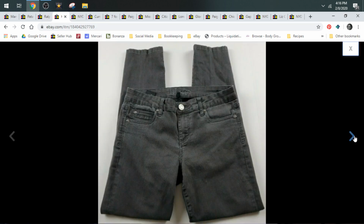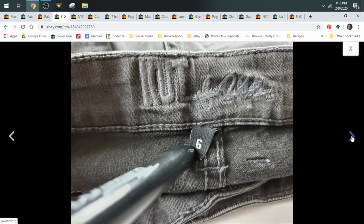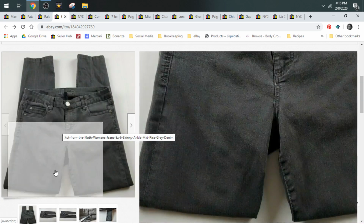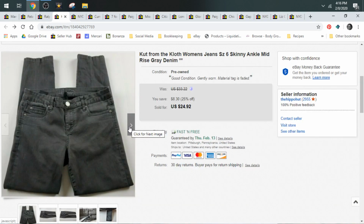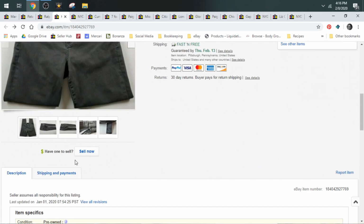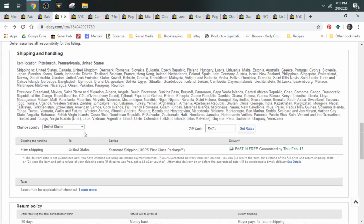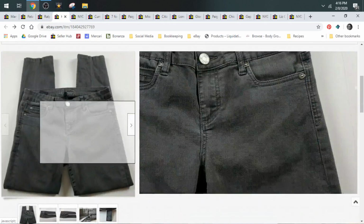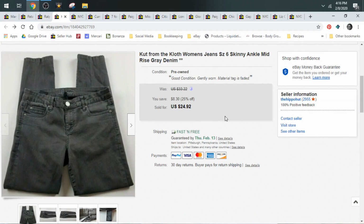Here we have Cut from the Cloth, another good brand you guys should be on the lookout for. These were just a size 6, but they were unique because they were skinny and they're gray. So I did pay 99 cents for them, and I accepted a best offer of $24. And these ones shipped in a, well, they were first class. That's why I was double checking. They looked a little bit smaller to me. So these ones sold for $24 and shipped first class.